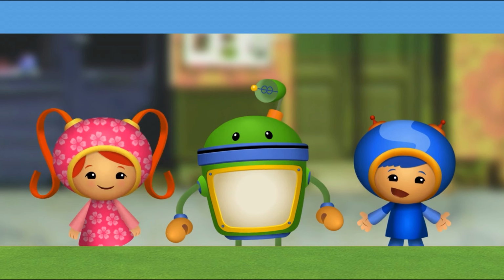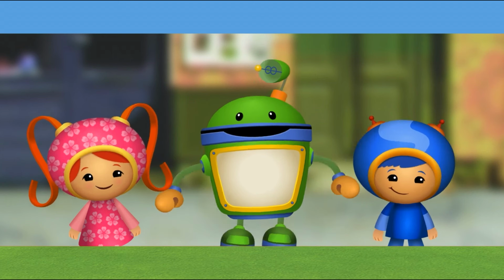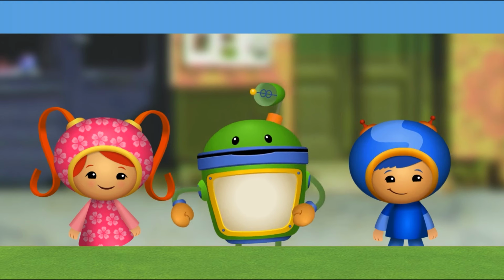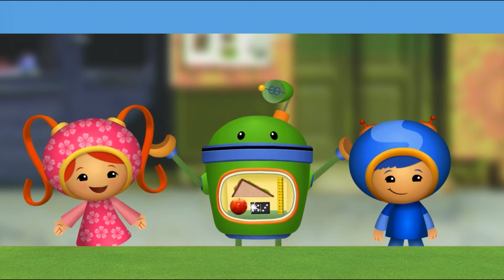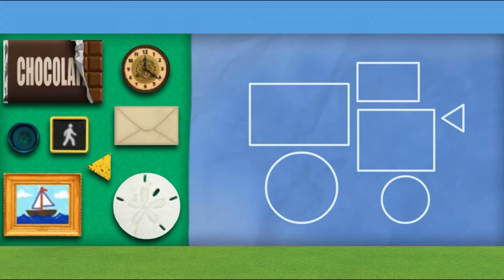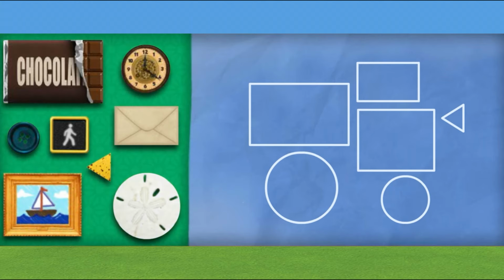Wait! Shapes are everywhere! We just need to find the right shapes! Jumping JPEGs! I have lots of different shaped things in my bottomat! Team Umizoomi, it's time for action! Umi friend! Will you help us look for the shapes to build? A hot rod truck? Let's get started! Click an object to pick it up. And then click again to put it on the right shape in the blueprint.